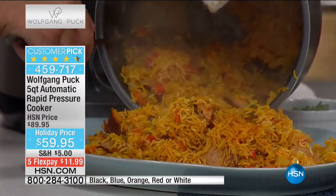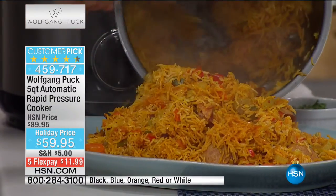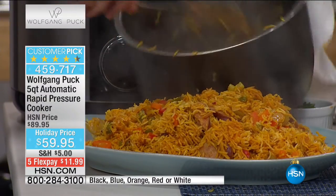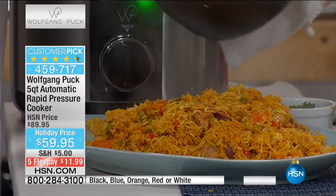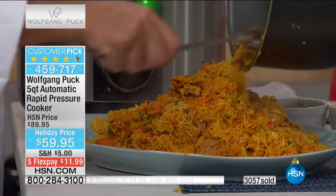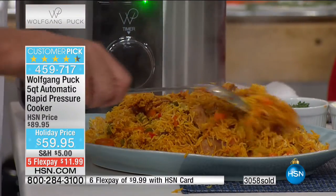Now look how much food we made here. Look how much it's in there. And my favorite thing about, and I use my pressure cooker all of the time, you just throw all of the ingredients in, you throw whatever liquid, whether it's water, broth, wine, whatever it is, and you press a button and you walk away. Or now, you turn the knob and you walk away.